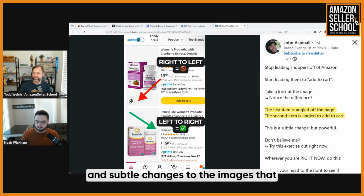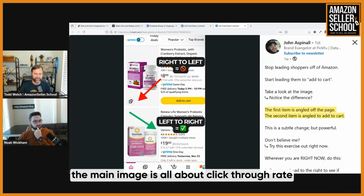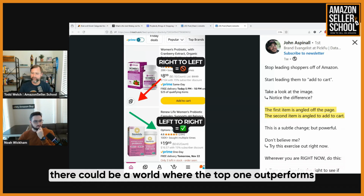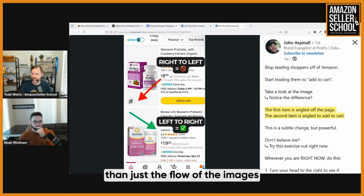It's subtle things and subtle changes to the images that can help increase your click-through rate, right? Because that's what the image is doing. The main image is all about click-through rate. And so, like you said, you got to test it. There could be a world where the top one outperforms the bottom one, but I think it's quite unlikely that it would. I mean, there's a lot more that goes into it, obviously, than just the flow of the images.